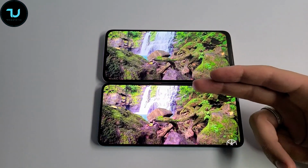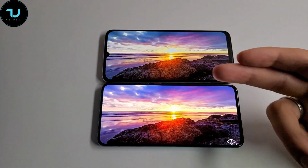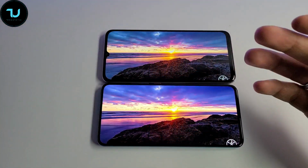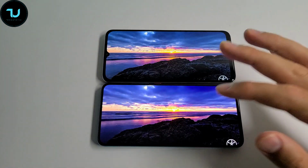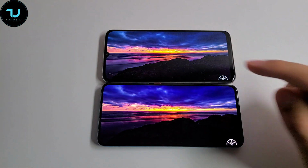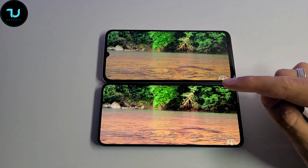TUV Rheinland certified, HDR10 plus certified panels. Basically both of them have DC dimming, Ninjas, and Corning Gorilla Glass protection, like we said, Corning Gorilla Glass 5. Redmi K30 Pro, Poco F2 Pro is a full sRGB standard. Also have that in mind. And yes, they are completely customizable, and both of them have always on display.